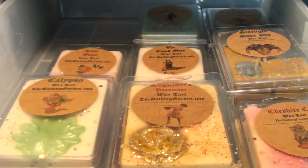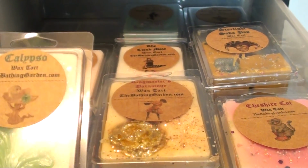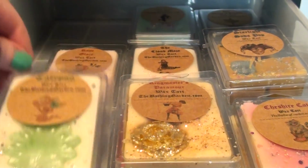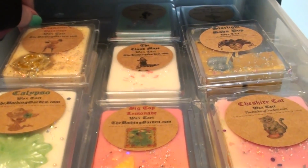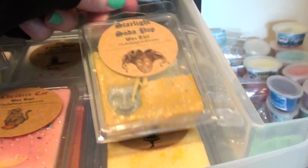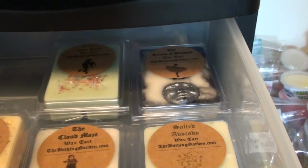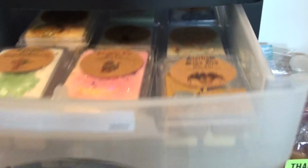So these are actually older scents. I forgot. I was trying to do them in order, but I found a box of bathing gardens, so I just busted them out like this. So I've got some rose glaze, whatever you want to call it, Calypso, Ooh La La, Ringmaster's Paramore, the Cloud Maze, Big Top Lemonade, which I really like, Cheshire's Cat, Keep Your Temper, Starlight Soda Pop, Salted Avocado, which is a new one, and then two new ones back there. So I probably need to rearrange this back to old first and then new later.